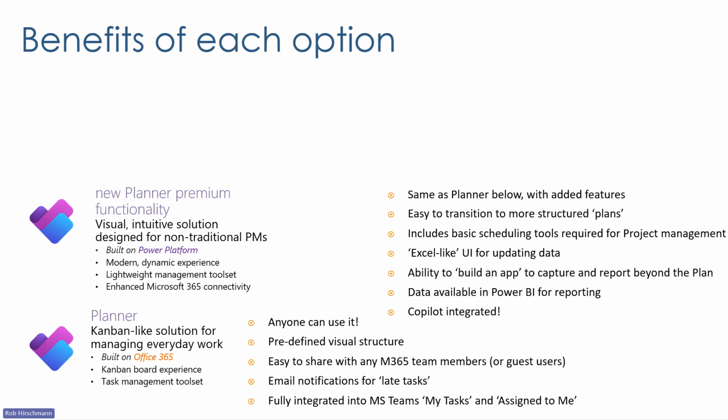It also includes basic scheduling tools and functionality required for project management. Things like a timeline, a Gantt chart, things like resource loading, things like dates and milestones and their dependencies. They're there, but in a very easy to use, user-friendly kind of way. It is very Excel-like in its user interface in terms of how you update data. So it's going to look and feel very familiar for anybody using Excel or Office 365.